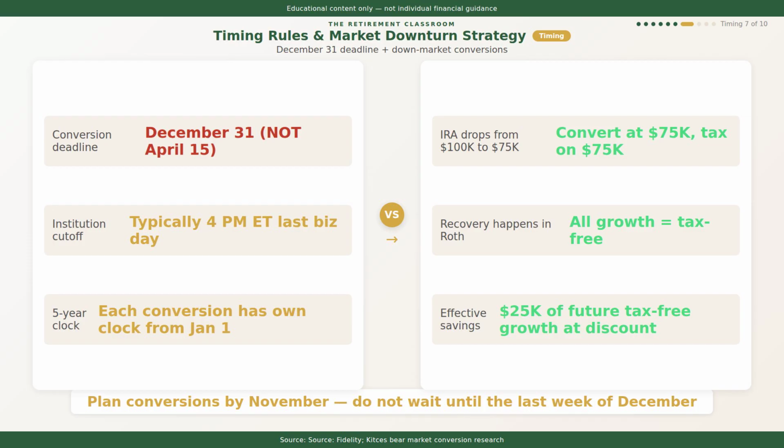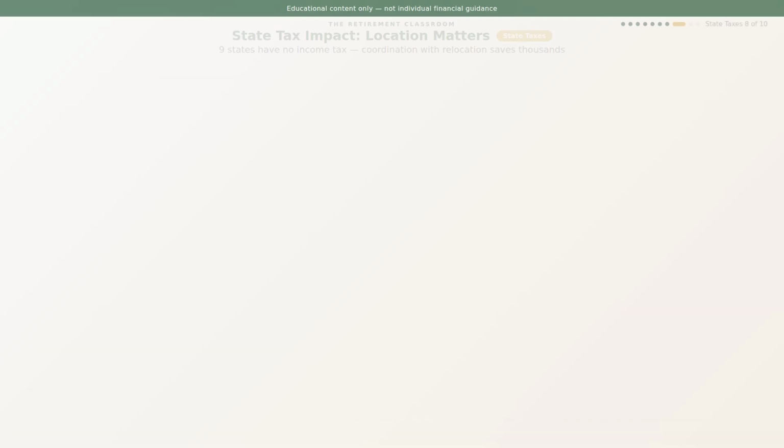One of the most powerful Roth conversion strategies is converting during market downturns. If your IRA drops from $100,000 to $75,000 during a market correction, you can convert at the lower value and pay tax on $75,000 instead of $100,000. When the market recovers, all that growth happens inside the Roth, completely tax-free. You have essentially bought $25,000 of future tax-free growth at a discount.